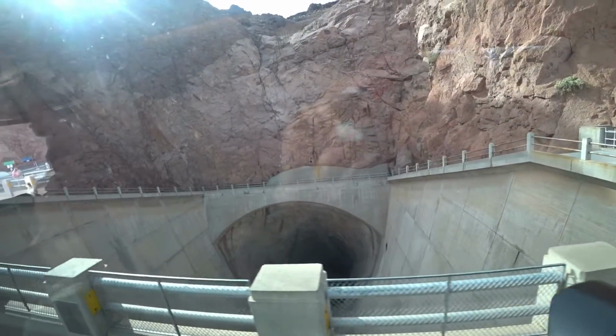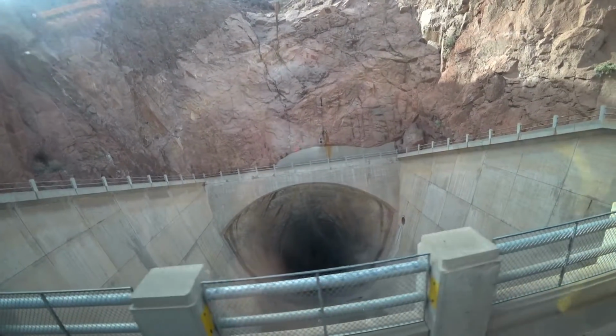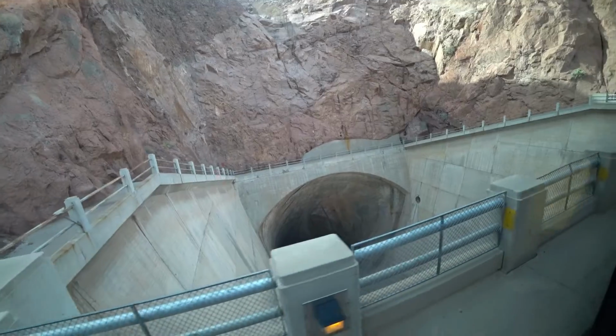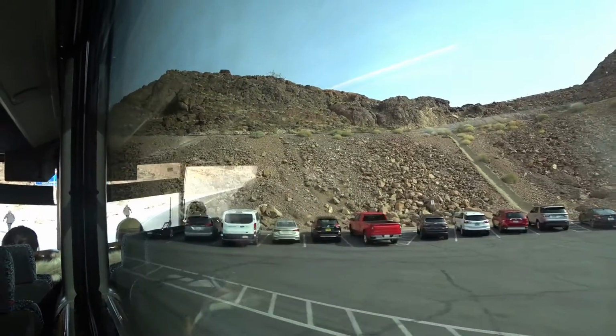Oh wow. A big game. A big hole. Oh my goodness. Wait, hold on. Let me take a picture of that. That's for overflow. Overflow hole. Will the water level ever get back? Okay, ladies and gentlemen, now you're in Arizona.